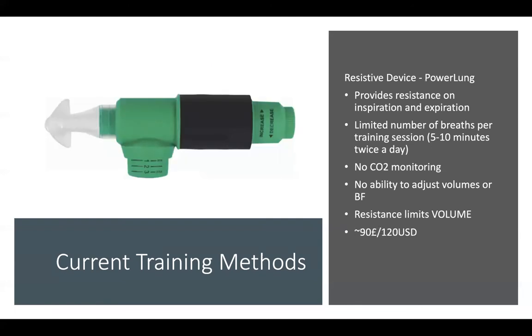If we look at another resistive device, Power Lung's been around for a long time. It's relatively cheap. This particular model is about 120 US. It provides resistance on inspiration and expiration. But as you can see, it's very simple. It's based upon springs, and you can increase or decrease the resistance here, or you can adjust the volumes through here. But really all you're doing is breathing through a resistive spring device, and that's why it's cheap. There's no CO2 monitoring, no ability to adjust volumes or breathing frequencies. You're basically just adjusting your resistance and working against that.